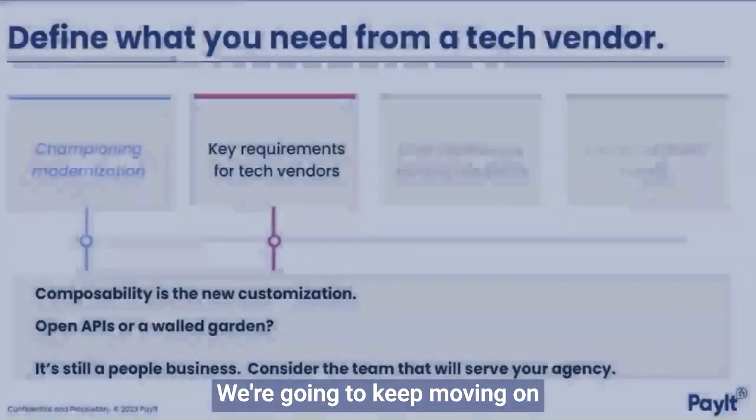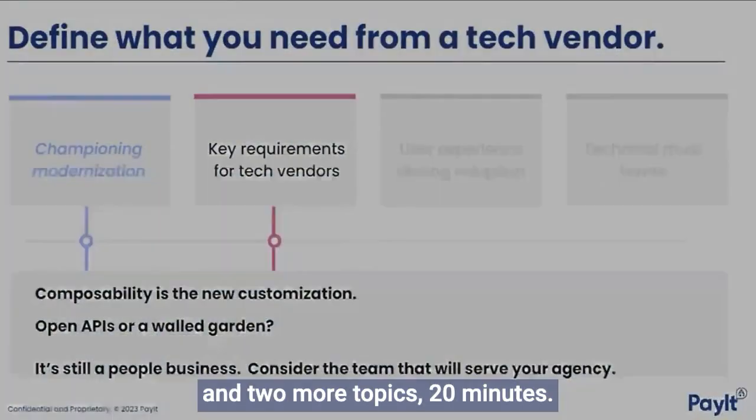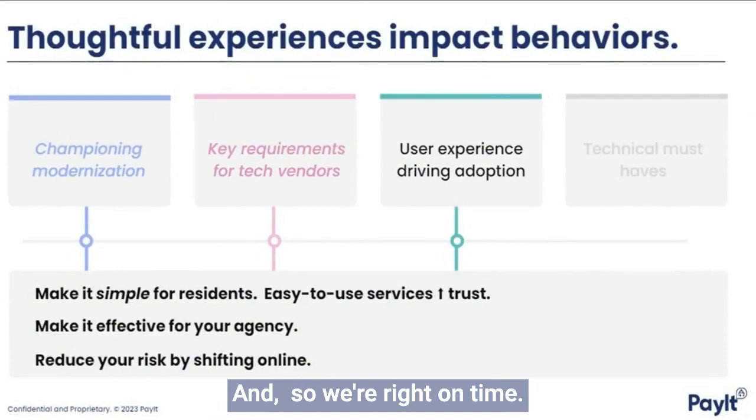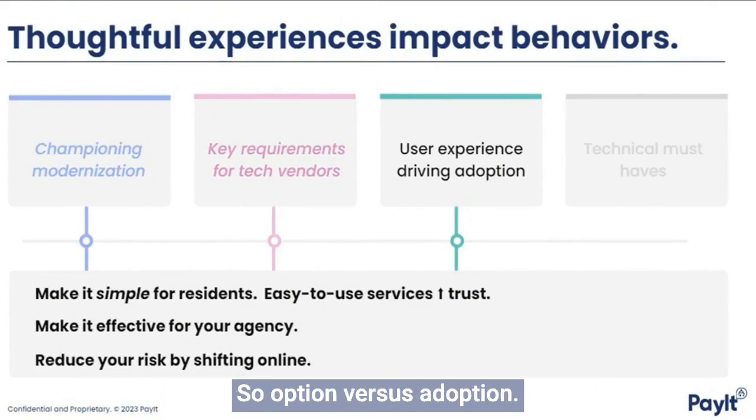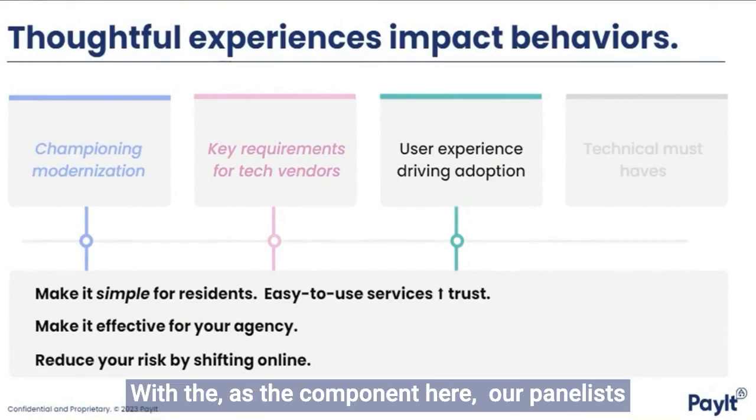Okay, we're going to keep moving on. Got two more topics in 20 minutes, so we're right on time. It's great. So then the third topic that we talked about is user experience driving adoption. So adoption versus option was the component here.